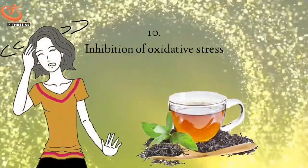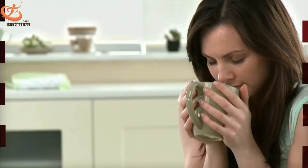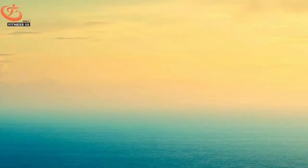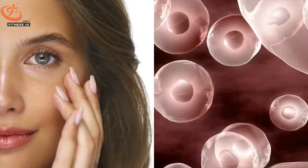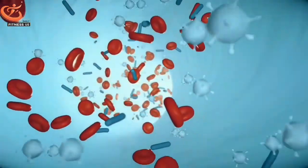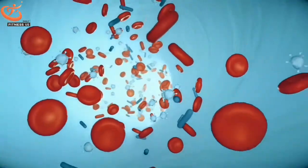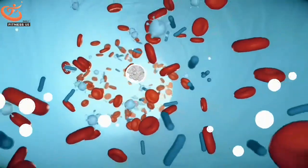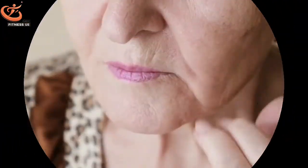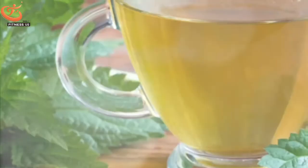Inhibition of oxidative stress is the 10th property of nettle tea. Nettle tea contains special antioxidants that prevent oxidative stress. Actually, oxidative stress is a form of decay in the body during which cells break down and are unable to function properly. This stress is usually caused by free radicals, which are uncharged cells that easily attach to human cells. In fact, they are factors that cause debilitating nerve diseases. With nettle tea, you can prevent this oxidative stress.